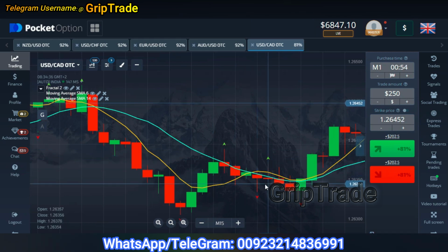And if this is a 30 seconds candle, you see the next four candles are in the downtrend. So anywhere you execute your trade with a sell position, you're going to win because you have made a purchase time as 1 minute. So this was clear downtrend in which you got a reward.